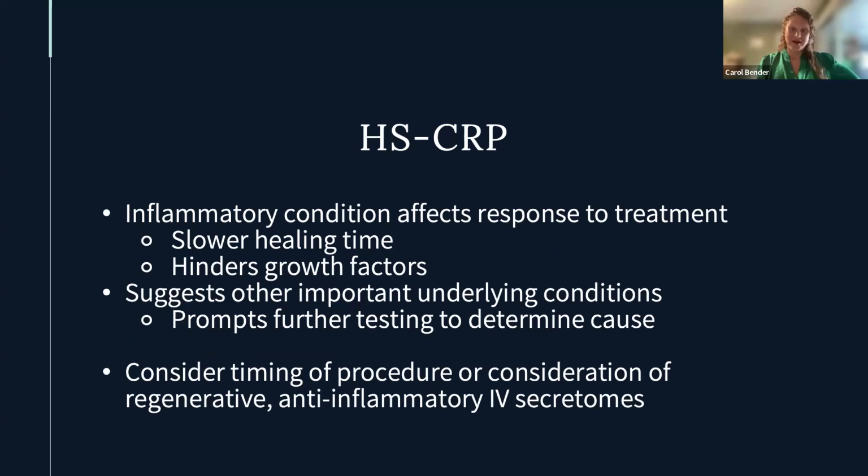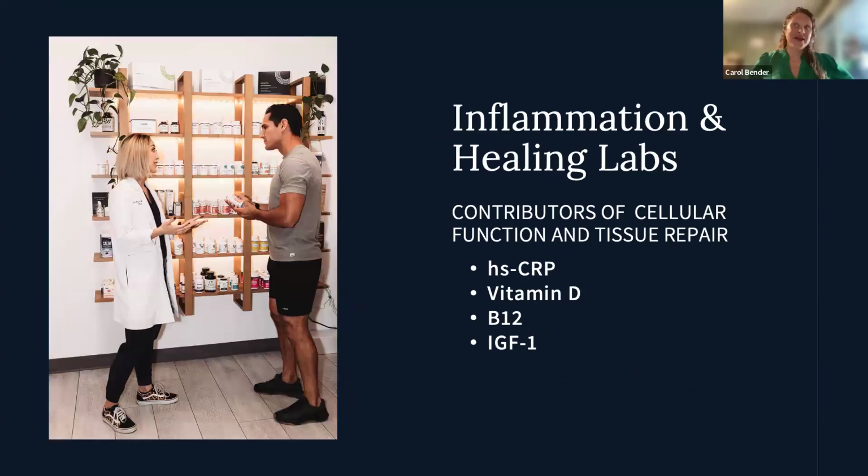Here we'll switch to the inflammation and healing labs that we talk about. IGF-1 is really fun to test and show people, their growth hormone kind of marker, and give them the chance to be in more of that anti-aging realm by giving them options to boost their IGF-1, whether that be peptide therapies or other nutritional, naturopathic options. There's our naturopathic doctor in the picture counseling patients on supplementation that they can do to boost their IGF-1 levels.